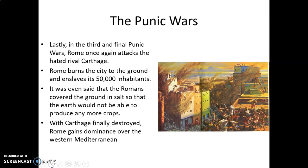But Rome, basically to prove a point, raises the army, and they march on Carthage and they burn the city to the ground. They enslave 50,000 of its inhabitants, and it was even said that the Romans covered the ground with salt so that the earth would no longer be able to produce any crops for them. With Carthage finally destroyed, Rome gains dominance over all of the western Mediterranean region.